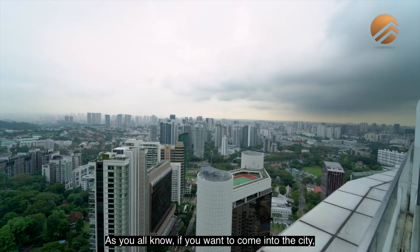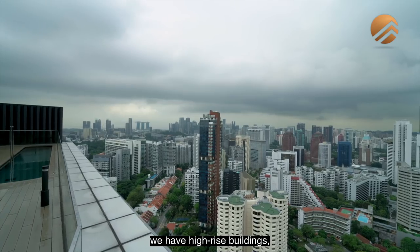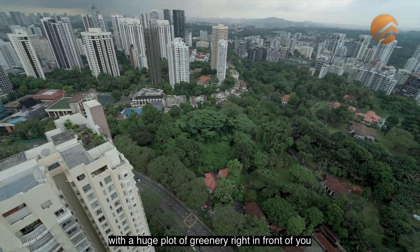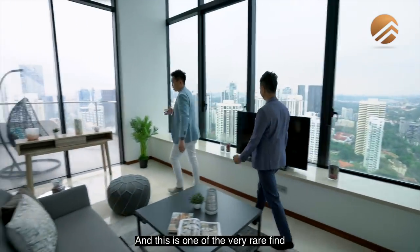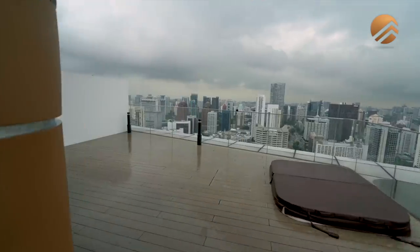As you all know, if you want to come into the city, and in fact, in most parts of Singapore, we have high-rise buildings. It's really rare to find a view like this with a huge plot of greenery right in front of you that protects your view from your apartment. And this is one of the very rare find that we have seen thus far.